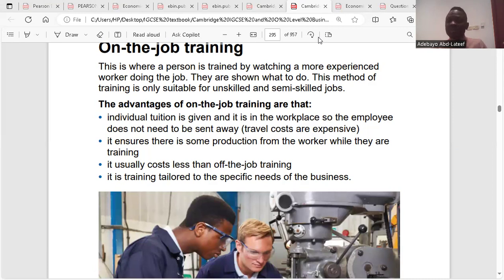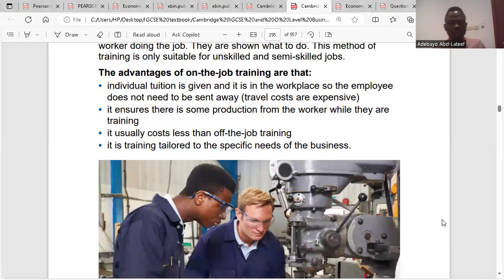Two, it ensures that there is some production from the worker while they are training. They are training, but they will be practicing too. So he or she might be doing some things too. He might be producing while training. The third one, it usually costs less than off-the-job training. It is less expensive than off-the-job training.